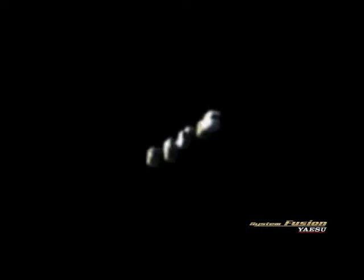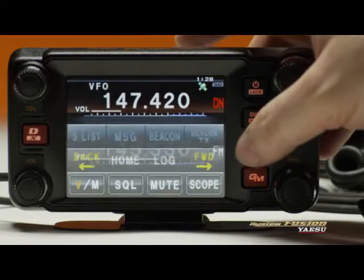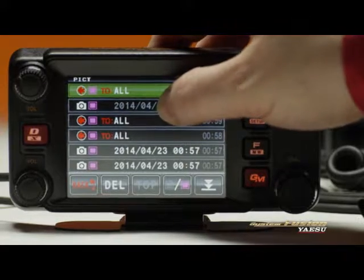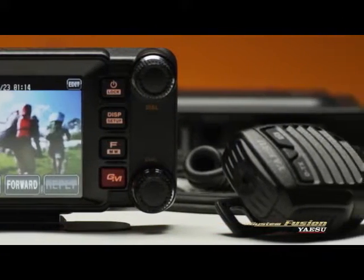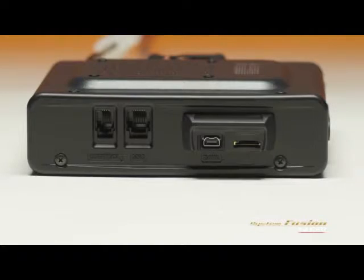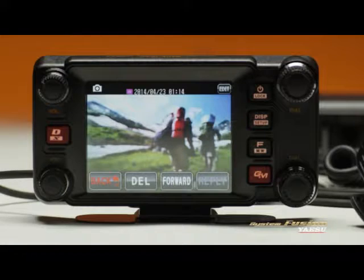The Yaesu FTM400DR is a mobile dual-band radio with a 3.5-inch color screen. Touchscreen navigation further simplifies operation of this feature-rich radio. Just like its little brother, the FTM400DR is compatible with the optional camera mic and uses a micro SD card for storing photos and cloning of compatible radios.